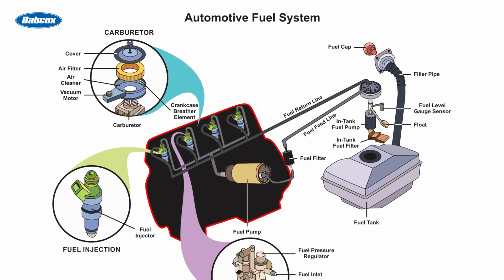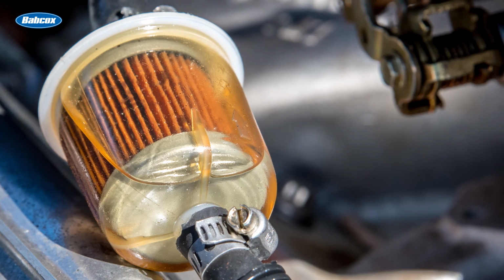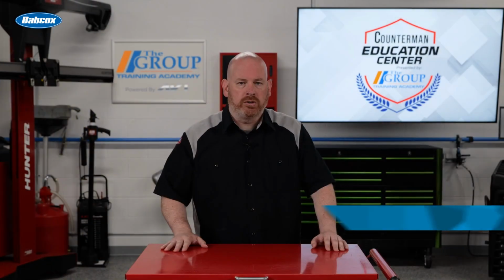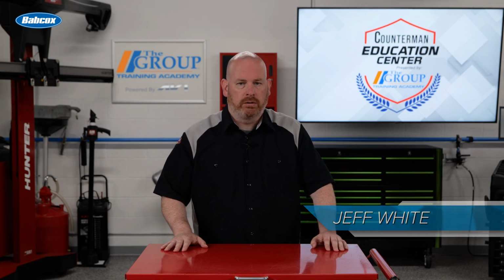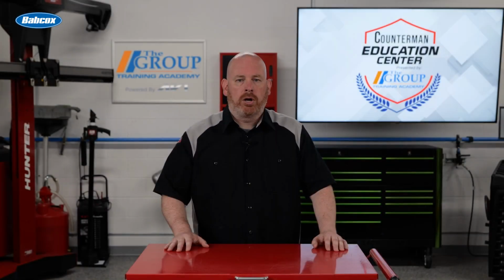Fuel filters are an essential component of any vehicle's fuel system. They play a crucial role in ensuring that the fuel flowing into an engine is free from contaminants such as dirt, rust, and other debris. These impurities can cause significant damage to the engine's delicate components, leading to reduced performance, decreased fuel efficiency, and even engine failure.